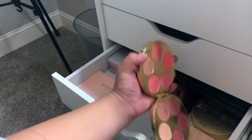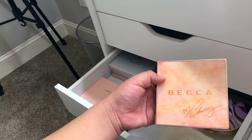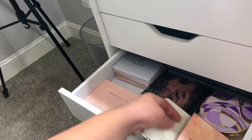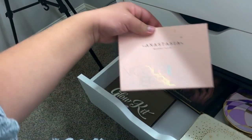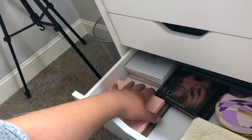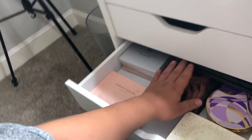Look, guys, how cute are these? I have the Becca and Chrissy palette. I have the Becca and Jaclyn Hill palette. I have Anastasia and Nicole Guerrero and That Glow palette. These are just BH Cosmetics professional blush palettes. I just have them back there for clients.